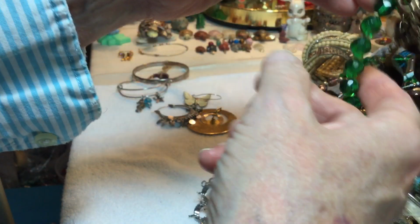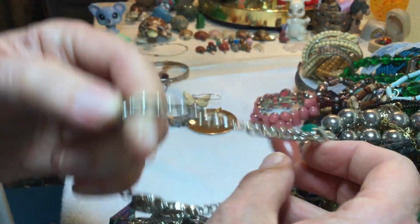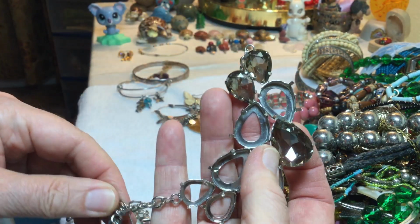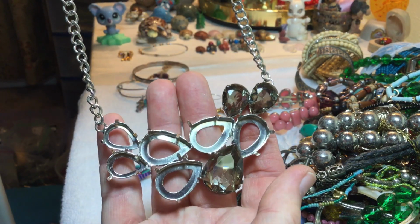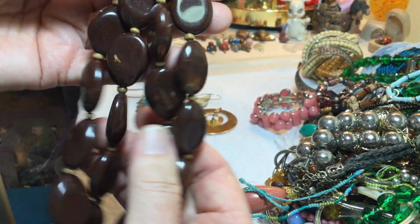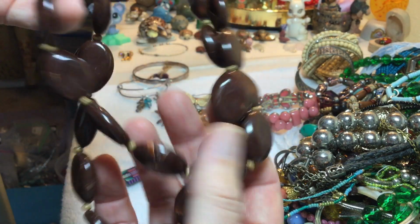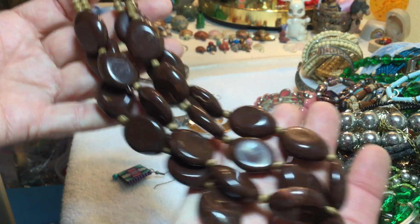Well, this one's missing a bunch of things, but not because of the way it's shipped. It was already like this. So that'll go in the craft lot. The thing's getting big again. Nice, beautiful brown with white swirl. $4.